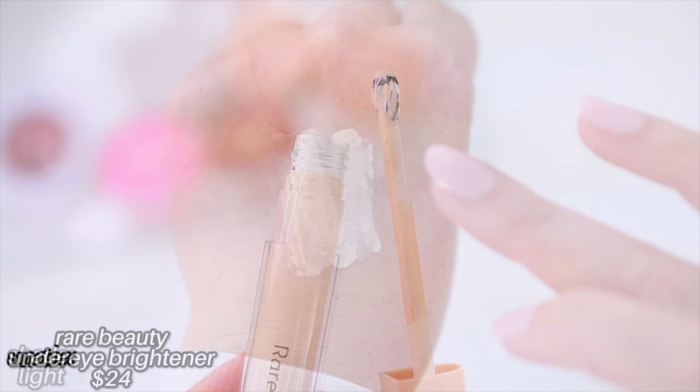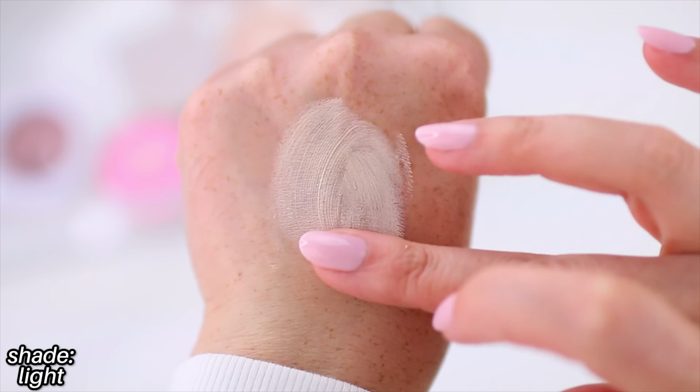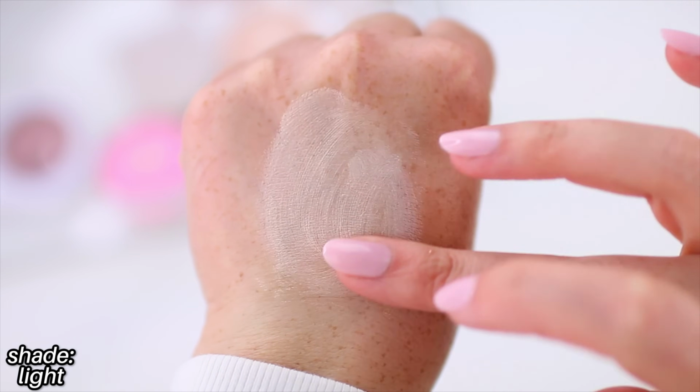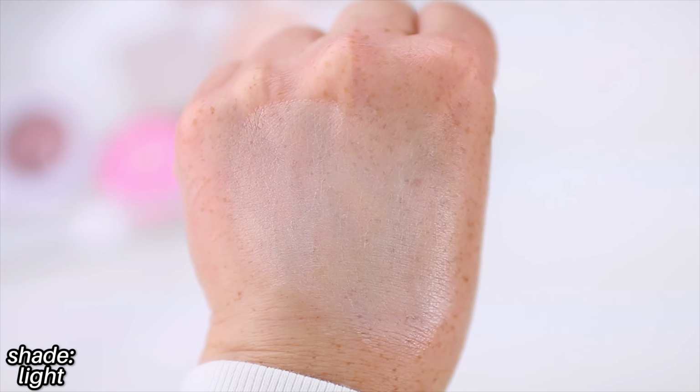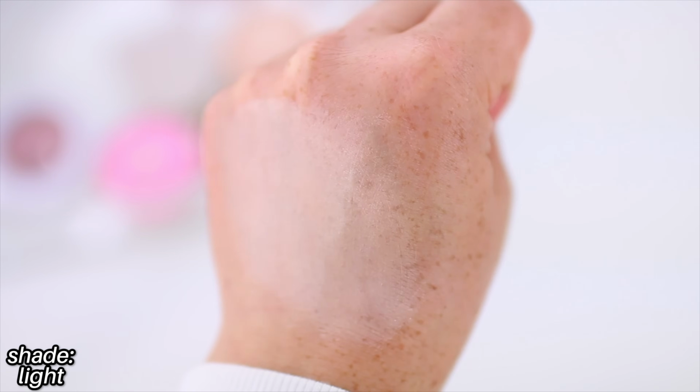It's a very low maintenance product. It wears well throughout the day and it does crease because again, I have fine lines under my eyes, but it's the type of product that you can just tap back in with your finger and you don't have to worry about it. Whereas with a concealer, sometimes I feel like my skin ends up looking so oily and maybe it settles or it looks heavy or cakey. And that's just not the case with this one because it is so light and so pretty on the skin.